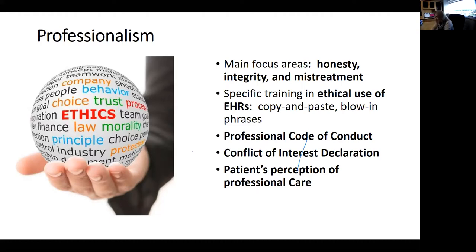And then we want to know how our patients perceive our professional care. And the hospital sends out HCAHPS surveys to our patients that fall into a particular category and diagnosis. And they're sent out every year, and we do get an assessment in terms of how our institution rates in terms of their patients' perception of our professional care. So please be aware that that is a measurement tool, and it's also great feedback for us in terms of how we're doing with regard to our interaction with our patients and their family.